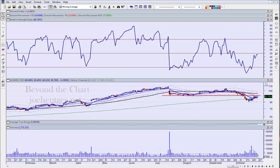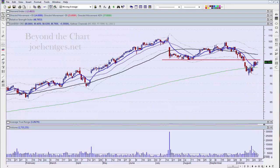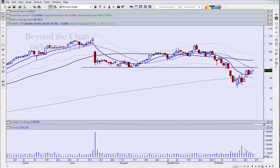Pretty dramatic drop off. And let me blow that up a little bit, make that a little clearer. And again, extremely low volume day today relative to the other days. 2.7 million shares. Okay, so since October 3rd, it's the lowest volume day today. And of course, it was a doji pause type bar.